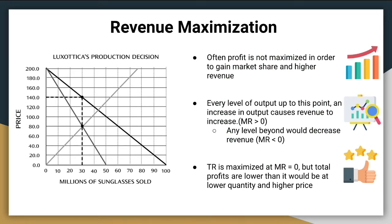So a quick note is that often profit is not maximized in order to gain market share and high revenues. It's something that Luxottica has done in the past to gain such a high market share, which it now has. But now in this case, it is different.